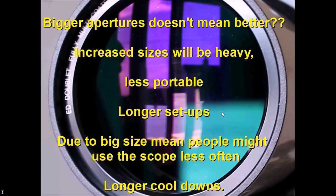With bigger apertures, it's going to take longer to cool down. What I mean about cool downs is that because of the large diameter of the lens or mirror, it takes a while to cool down. If you can imagine me taking my telescope outside into my garden, I start using the telescope, put in the eyepiece, and focus on an object like Jupiter. I notice something in the image already: Jupiter is shimmering everywhere. I can't make out any of the details.